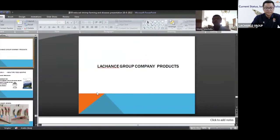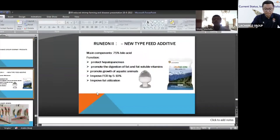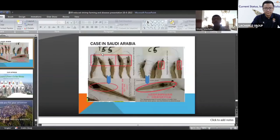Let's move to the last point, which is LachanceGroup company products. RUNEON, a new type of feed additive. Main component: 75% bile acids. Function: protect the hepatopancreas, promote the digestion of fat and fat-soluble vitamins, promote growth of aquatic animals, improve FCR, which is very important for economic feasibility, by 5 to 10%. Lastly, improve fat utilization.